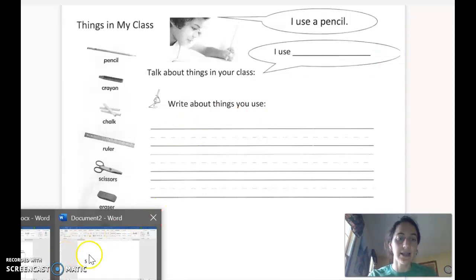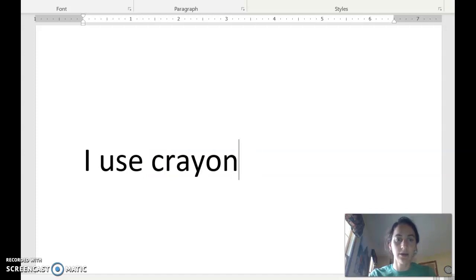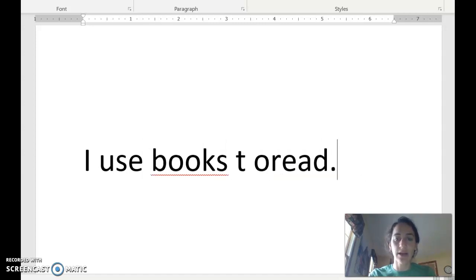And here are my examples. I use crayons, or you can say, I use a ruler. For your other words, I use markers. And if you want extra, you can say, to draw. I use books to read.